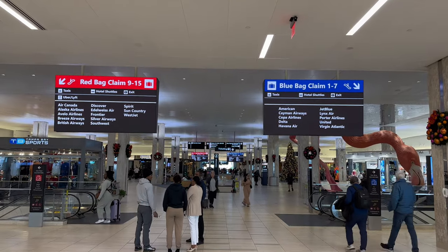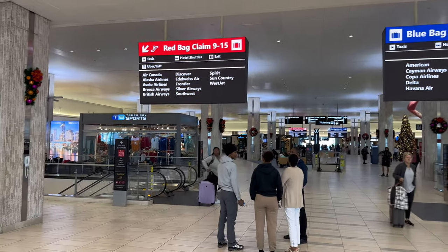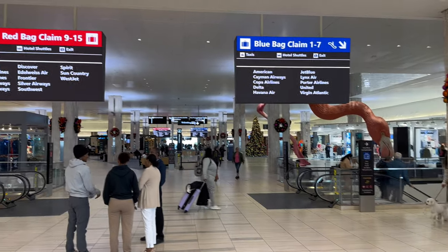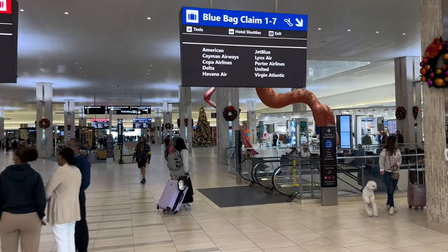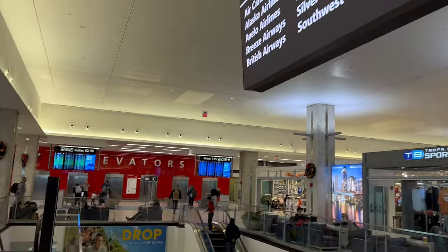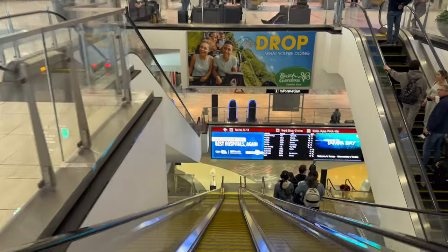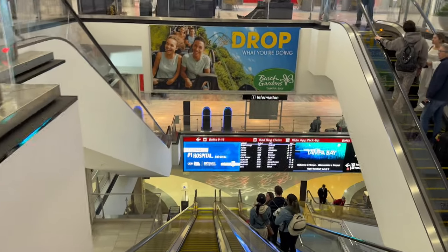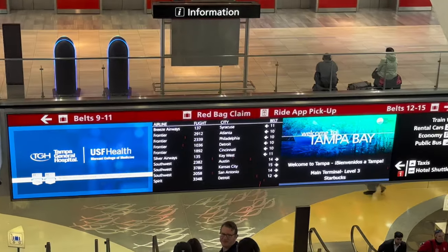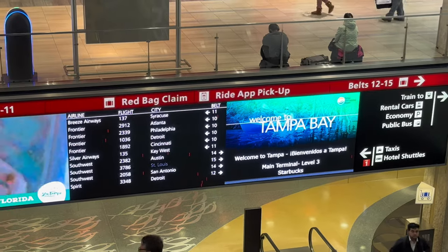Now, when you get out of your terminal, you're gonna wanna pay attention to, again, the color that your airline is associated with, because that will determine where you pick up your bags. There's bag claims 1 through 7, which belong to the blue side and those airlines, and then 9 through 15, which belong to the red side and those airlines. But once you get on the escalator and you head down, just look for your flight information on the screen, and it'll tell you which belt you need to go to and which side, left or right, you need to go when you get off the escalator.